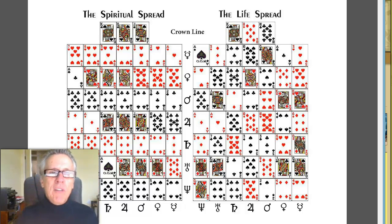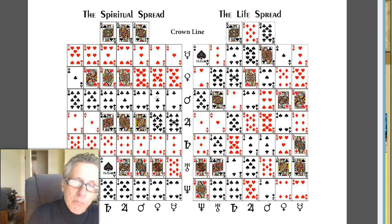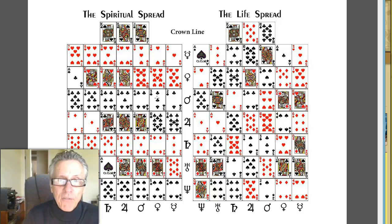But let's just go right into finding your karma cards. So what you do is, now that you know your birth card, find your birth card on the life spread. For example, if you're a King of Diamonds, you would see yourself here in this third row down, the second column. Then you want to go to the same position in the spiritual spread, and you'll see your first karma card, which in this case is the Three of Clubs. So the King of Diamonds has as its first karma card the Three of Clubs.